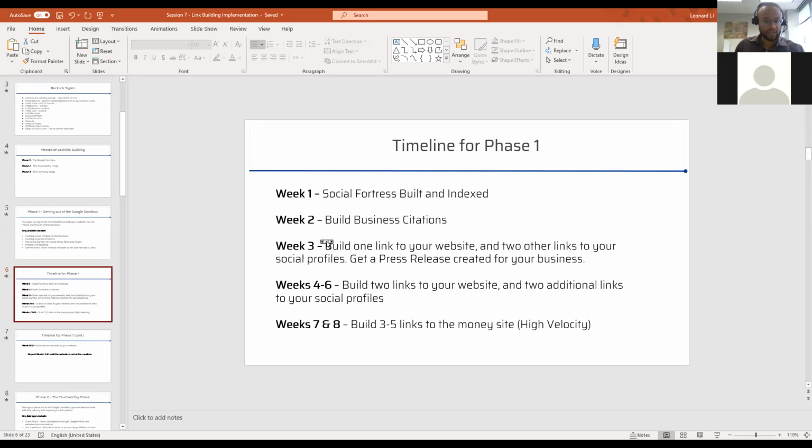So, the timeline for phase one, I built this out. I think if this is followed to the T, you can get out of phase one within a quarter, so a few months. I won't go through each week here, but basically each week you should have a different goal. And by the time you get to weeks 4 through 6, it's going to be the same things over and over again. But you want to make sure that you're building links to your website and then building links to your social profiles.